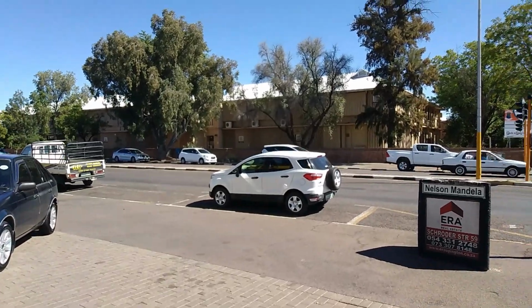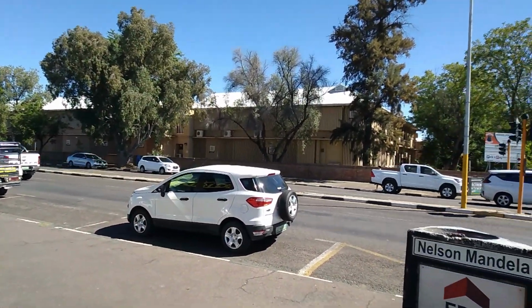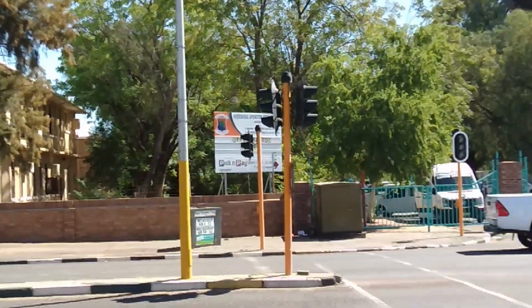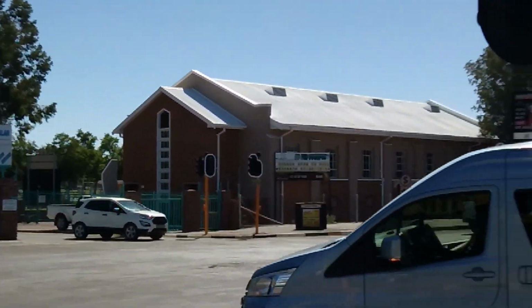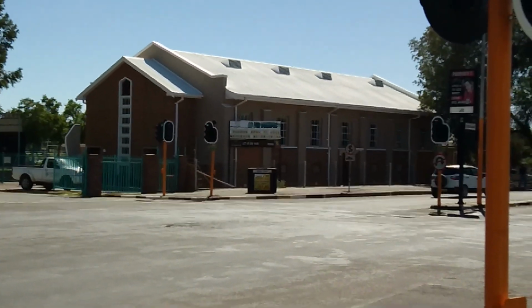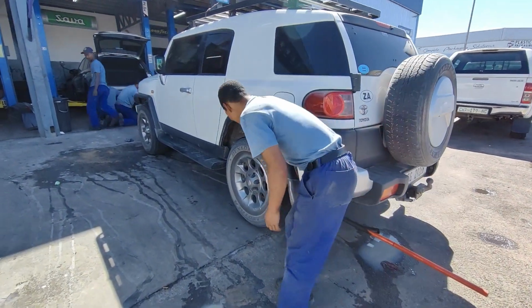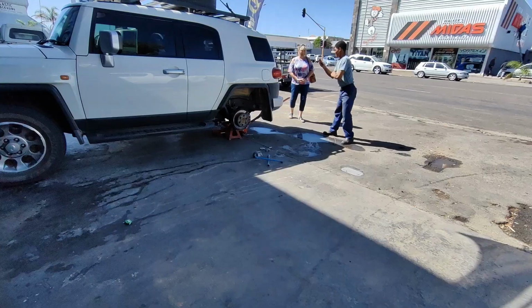My old high school. Where I spent 5 years of my life, and then on that side, the cars past, is my old primary school. Ivan is busy fixing the tire now, so we can see what's going on inside of it.